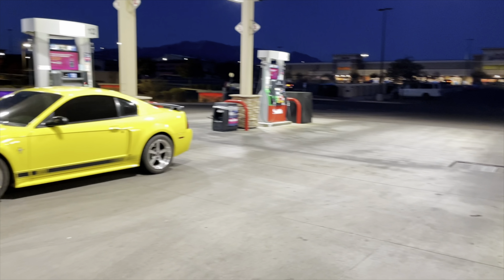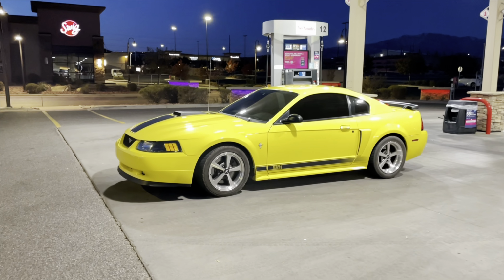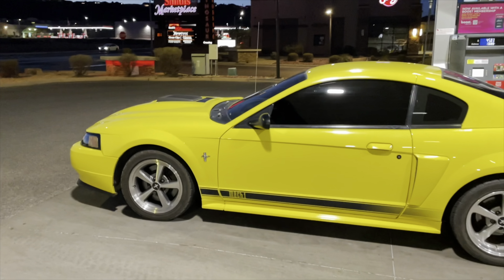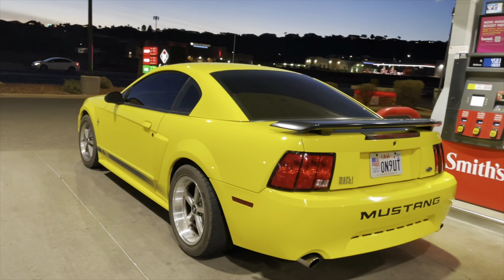So had to get a couple gallons of gas here. And so beautiful gas station lights. Car looking fantastic. It's fun to walk around and see it. Looks great here. I'm just very proud to have it and enjoy driving it around.